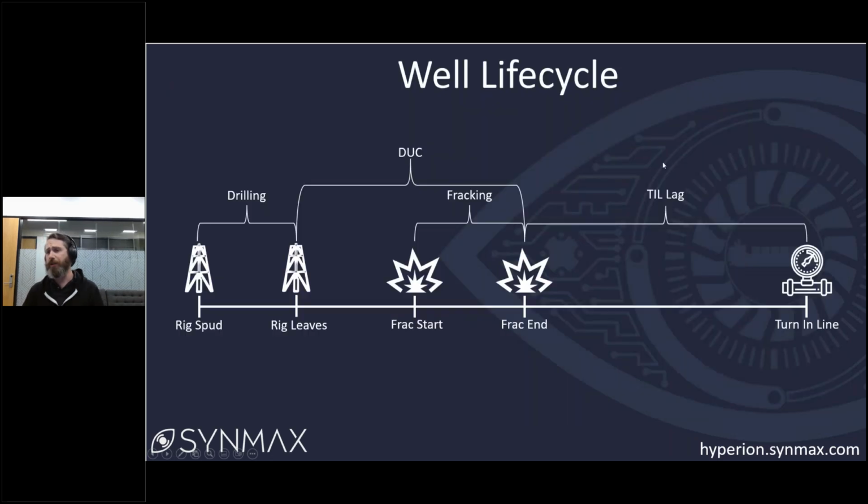And the way that we're able to do this is because we're monitoring the entire well life cycle, right? So our satellites are watching the well before the rigs show up. We see the rig arrive, we see the rig leave, we see the frac crew arrive, we see the frac crew leave, and we continue monitoring it until the turn in line event occurs, until we see production showing up from the state data. We continue to monitor it. So the real point of predictability, which is where our forecast gets its legs, is when the frac crew shows up.